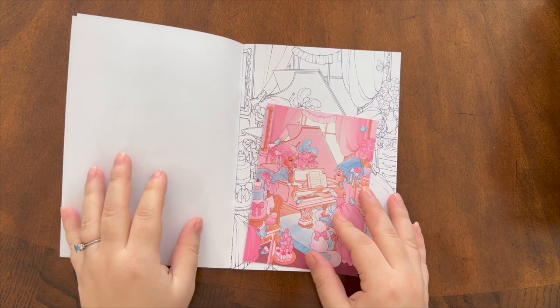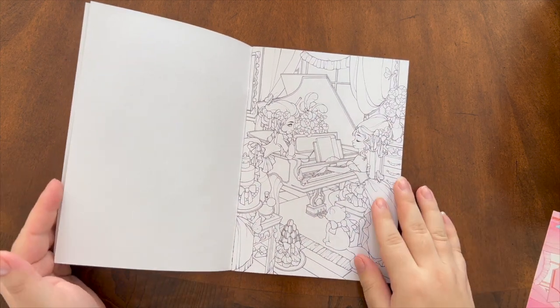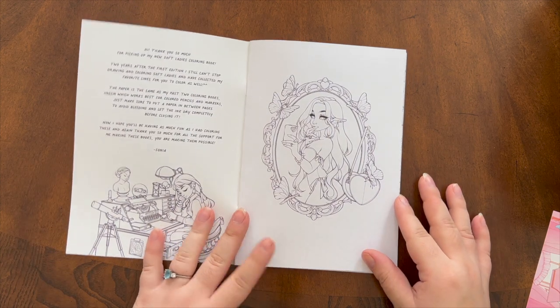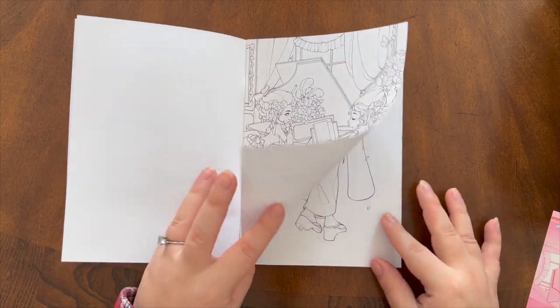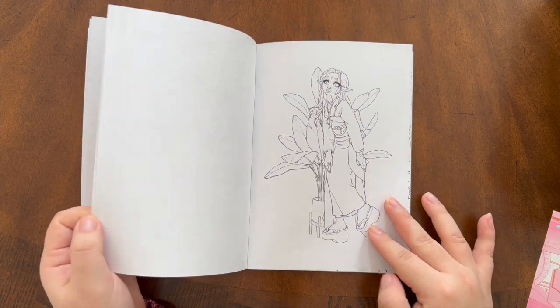She's also located in Germany. So when I was there, I was like, you know what? Yeah, I'll order it. The shipping was really affordable. And it was just really, really beautiful. I really wanted to do this page because it's the cover page. I did a full flip of this book as well.